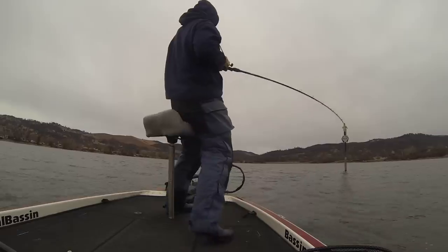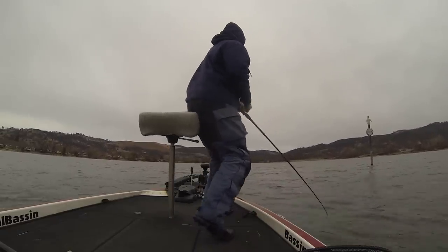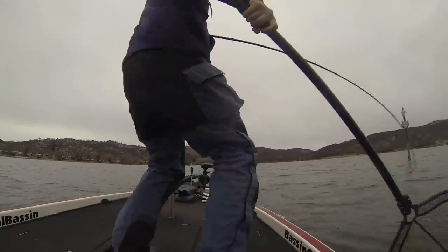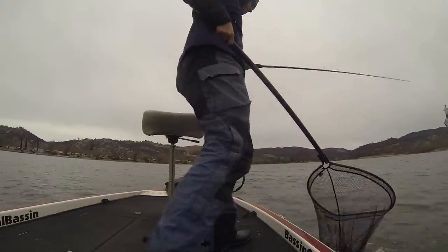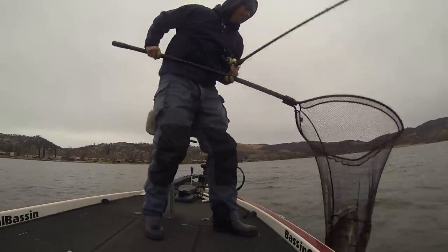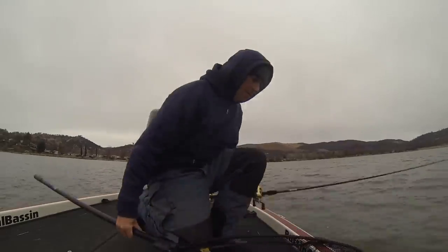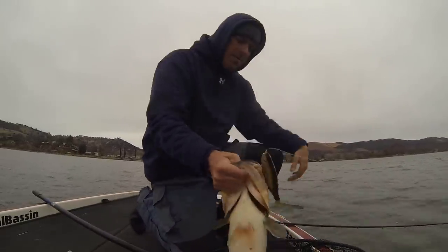So before the water gets too cold, you have a lot of options. You can catch them on a variety of baits. You can catch them on hard baits. You can catch them on boot tail soft baits. You can catch them on wedge tail style soft baits. You've got so many different options to catch these fish. As the water cools, your options begin to narrow. But first, let's talk about where you need to be looking.